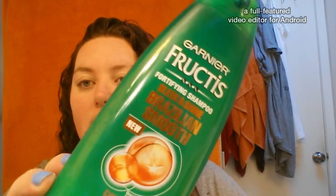It smells amazing. So I have a shampoo and two conditioners that I want to talk about today. The first one is the shampoo. This is the Sleek and Shine Brazilian Smooth Difficult to Straighten Hair. This seals in long-lasting silky smoothness and flat ironing. And it looks like this. This is amazing stuff, and it smells really, really good.